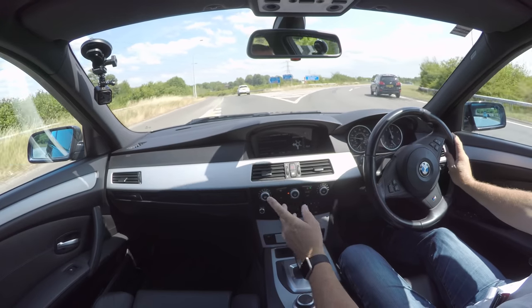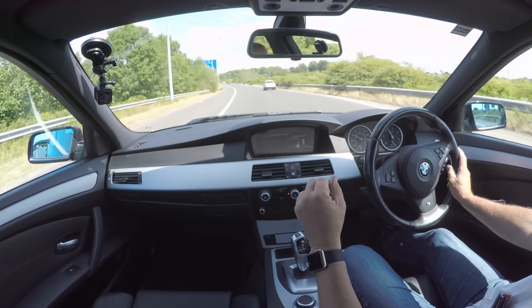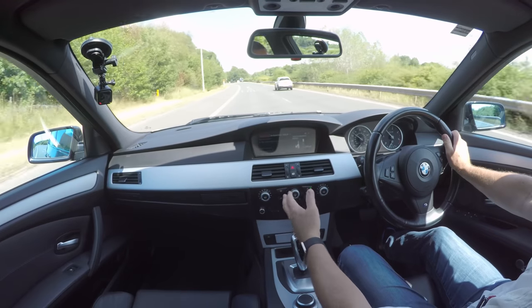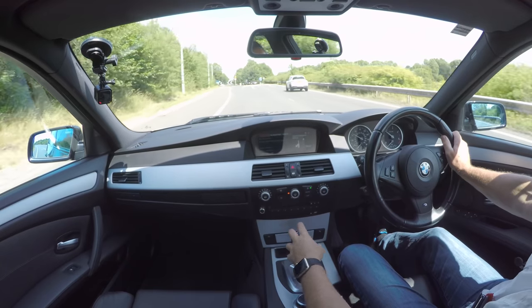In the glove box, there's a multi-play CD or a six slot CD. You've got DVD here, which the sat-nav disc goes in. And then an ordinary disc there, and a radio player.